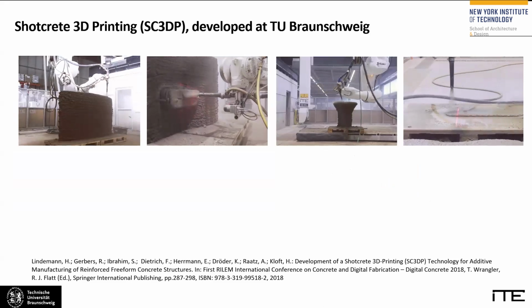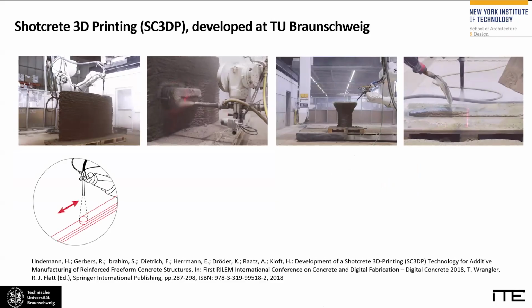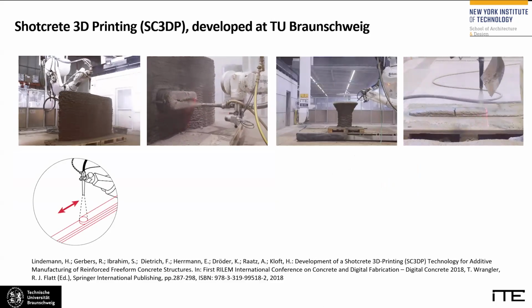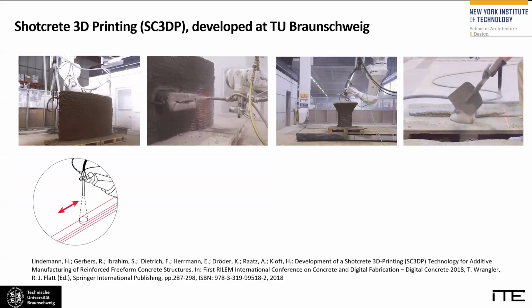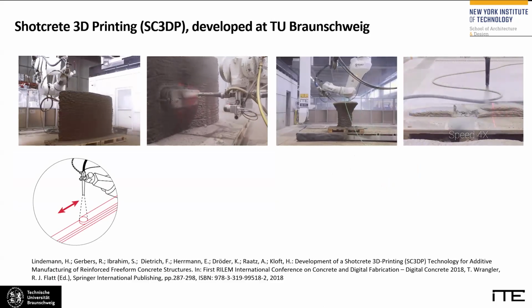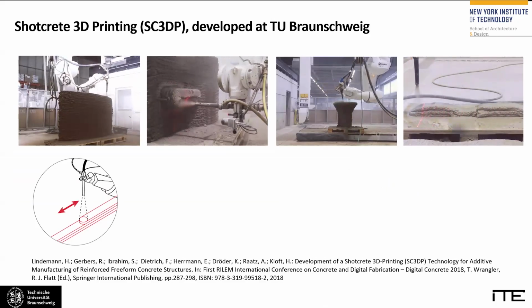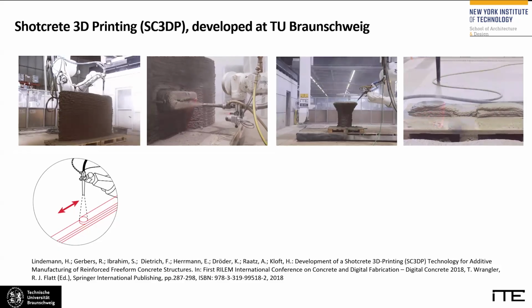So shotcrete 3D printing uses this gantry system and the robot. We have the 6 axes of the robot and the 3 axes of the system, so we have an enormous geometrical freedom. We can control the layer height and the speed, and this controls the width and the height of the layers. We can also print on cantilevering structures.